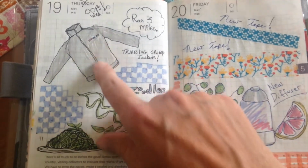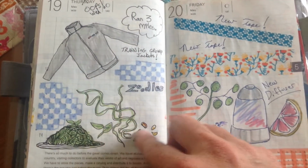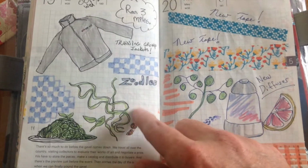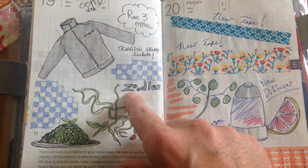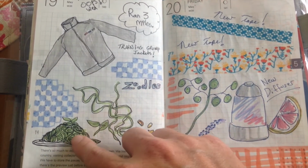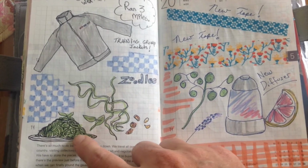My training group got new jackets. That's very exciting. And I got some spiralized spaghetti. People sometimes call it zoodles, or vegetable noodles, at the store for my husband to try.